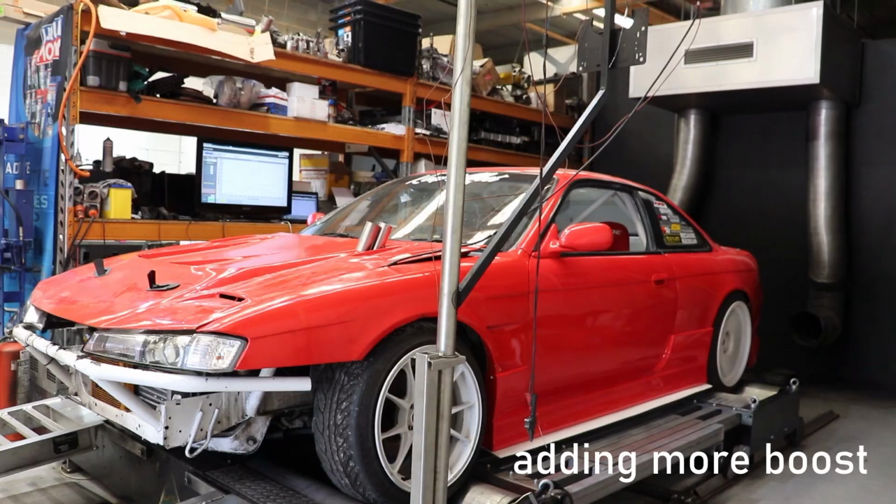Alright, so the timing chain managed to wriggle, the tensioner managed to wriggle itself out, and yeah, some horrible noises, but put it back together, so let's try again.